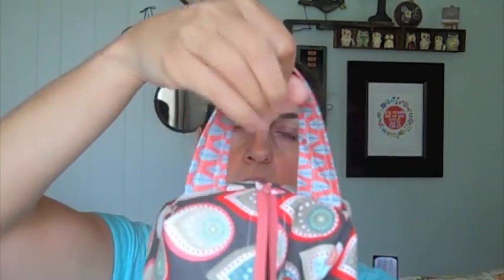I chose to do a little loop handle on it. This is actually bigger than probably what I should have made, but I was just playing around, and so I just made the handle and went ahead and sewed it in on the end. And I don't mind that it's this long. It's kind of nice, I think.